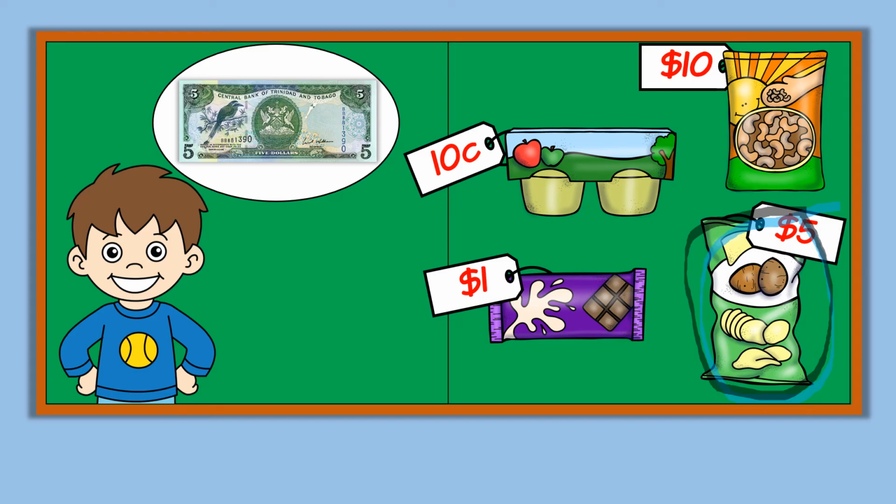Remember, let's look at 5. The 5 here would look like this. 1, 2, 3, 4, 5. $5, the 5 would look like this. So he has 5 of it here. And this chocolate here, that is $1. It means that he can get all 5 of this chocolate with that $5, because this $5 bill is worth 5 single dollars, or 5 times of this here.